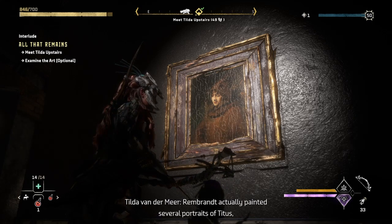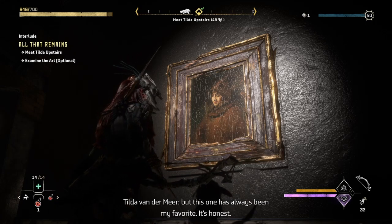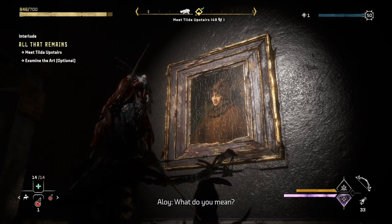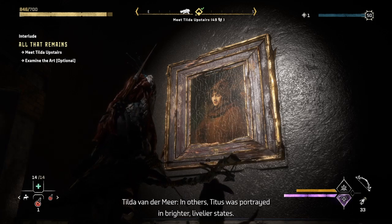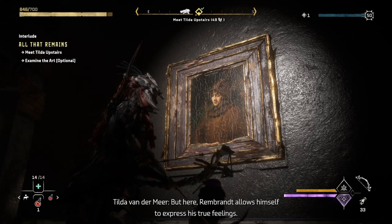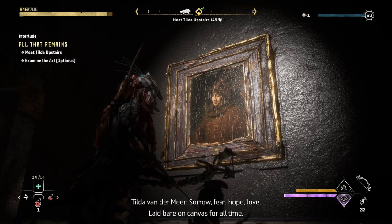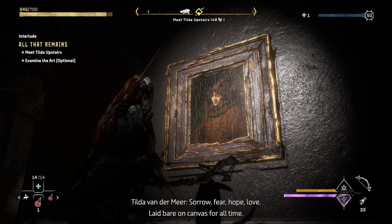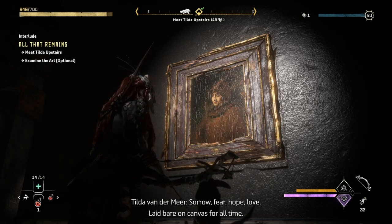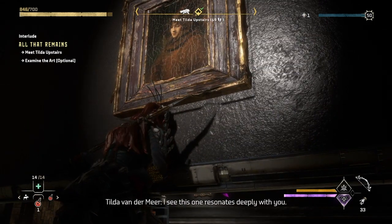Rembrandt actually painted several portraits of Titus, but this one has always been my favorite. It's honest. What do you mean? In others, Titus was portrayed in brighter, livelier states, but here, Rembrandt allows himself to express his true feelings. Sorrow, fear, hope, love, laid bare on canvas for all time. I see this one resonates deeply with you.